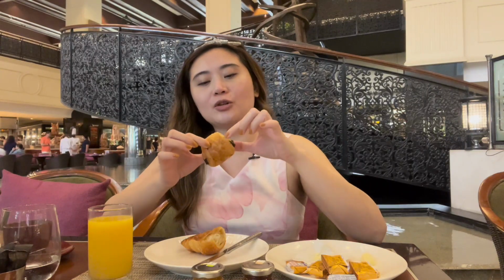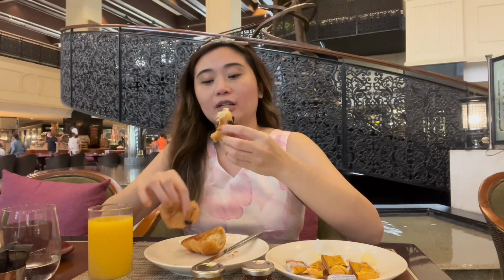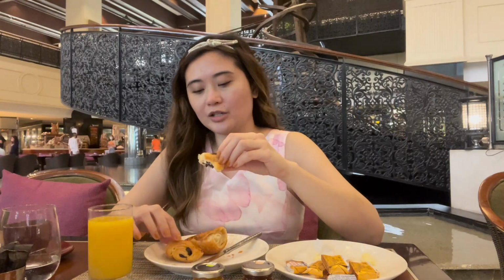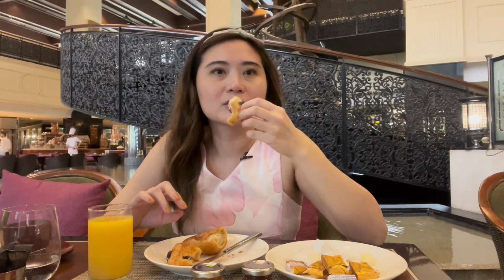Let's try this pain de chocolat. Or if you're in a different part of France, chocolatine. So apparently, there's a huge debate over whether this should be called pain de chocolat or chocolatine. It's basically a chocolate croissant.